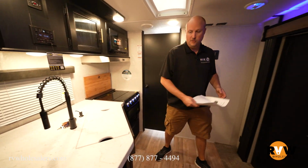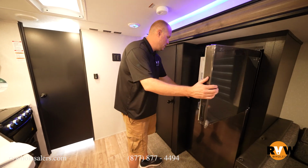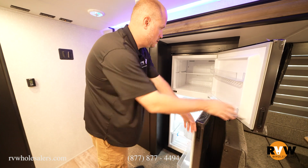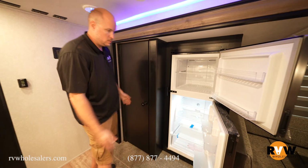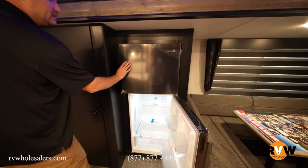And check this out. So you've got a nice residential fridge, right? So again, matching black stainless steel. Look how big that is. So you've got your residential style fridge.